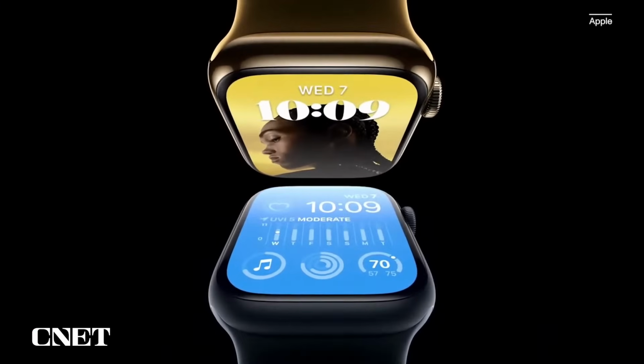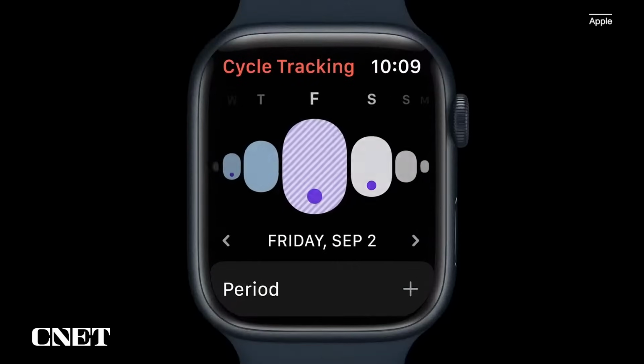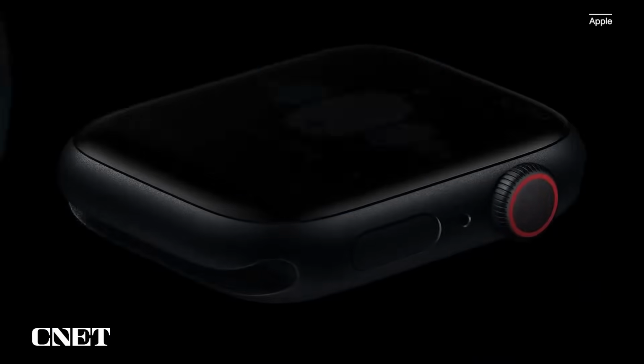This is the new Apple Watch Series 8. This year, we're introducing a suite of advanced cycle tracking features, including valuable information about a critical aspect of women's health, ovulation. Utilizing the new temperature sensor in Apple Watch Series 8, you can now receive a retrospective estimate of when you ovulated.